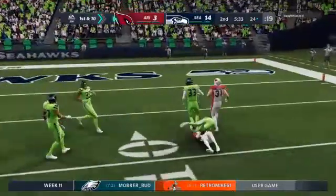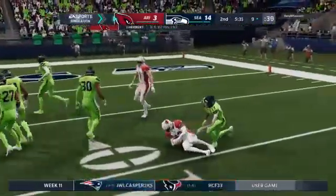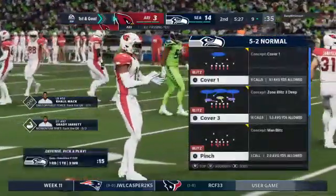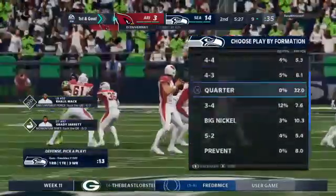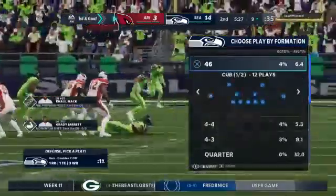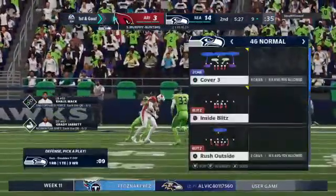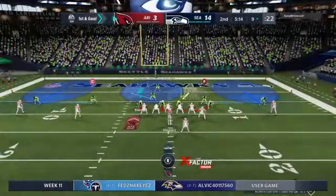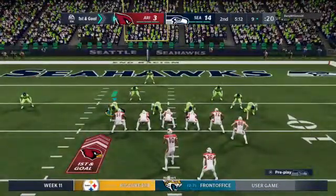On 1st and 10, Herbert. This will be caught inside the 10. And he gets it inside the 10 to the 9. Another nice gain, 16 yards there and a first down again. First and goal, and they got to be thinking a chance to get right back into this football game.